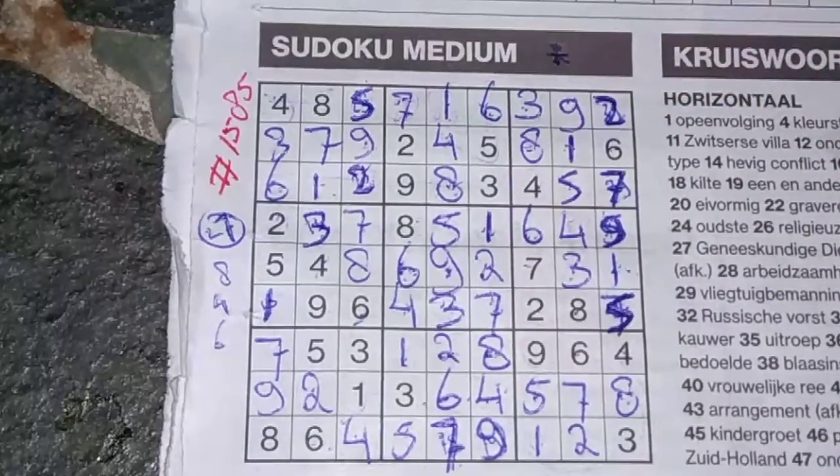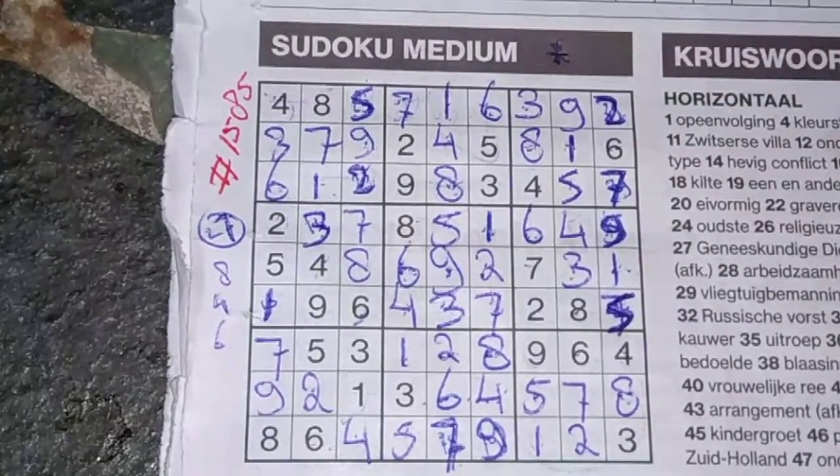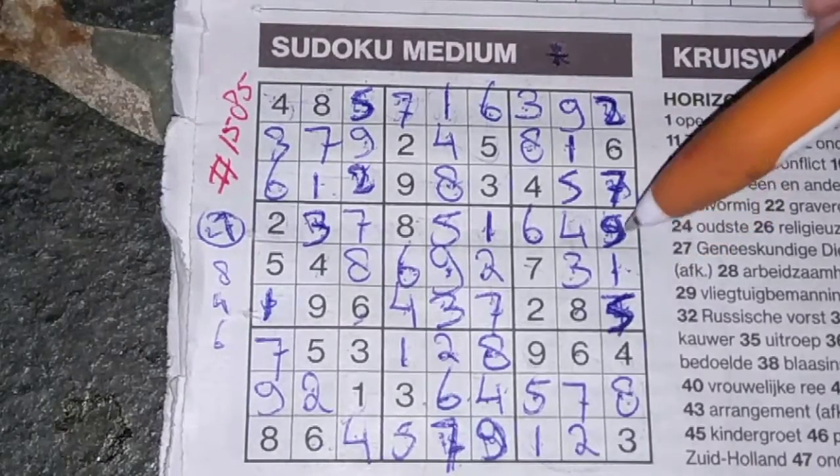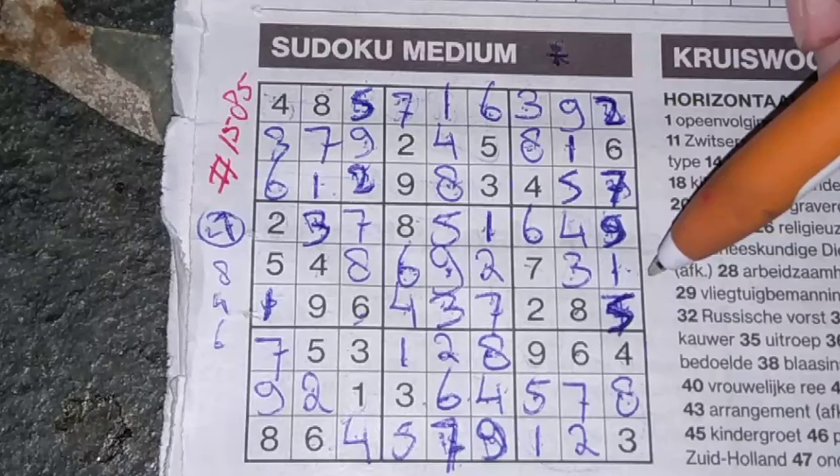Finished in 13 minutes. Alright. Great Sudoku. Made a little mistake, but I have recovered.